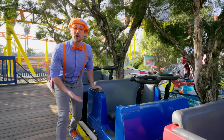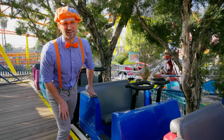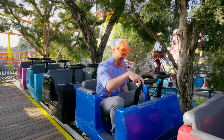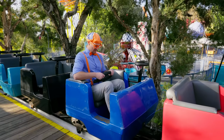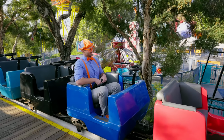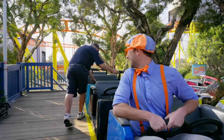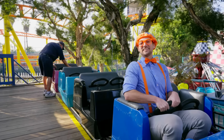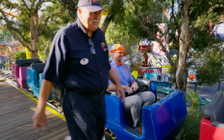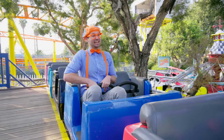Hey, how about the blue cart? Yeah, it's one of my two favorite colors. You knew that already, didn't you? Yeah. All right. Here we go. Woohoo! I'm ready! He's just making sure everything is nice and safe. And he made sure this is tight! Woohoo! I'm so excited! All right, here we go!